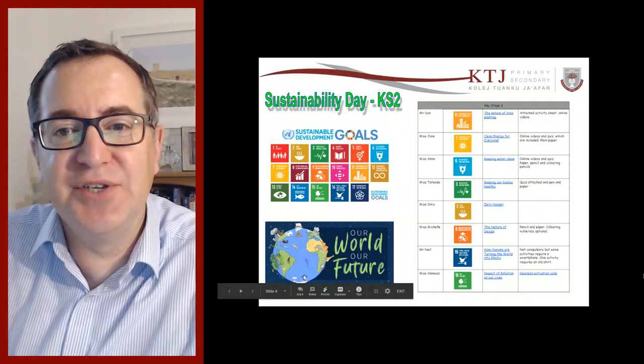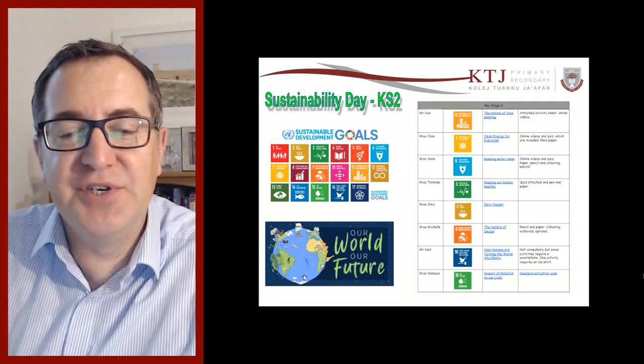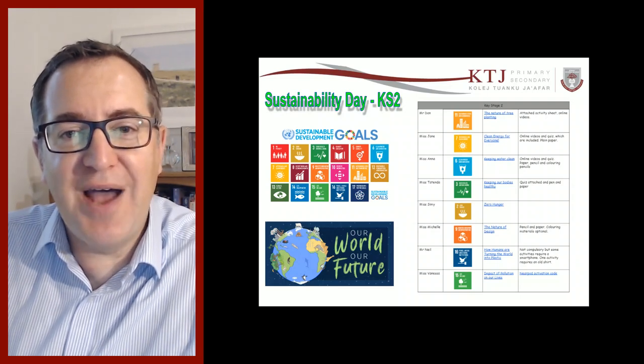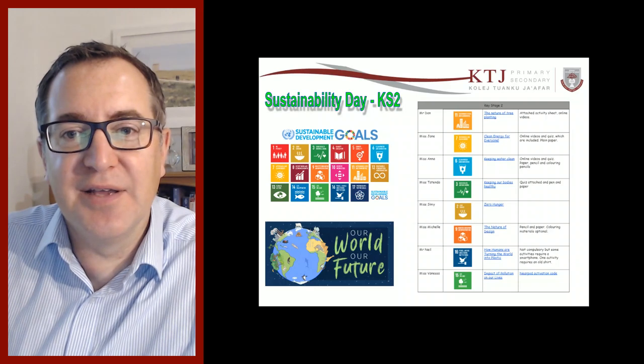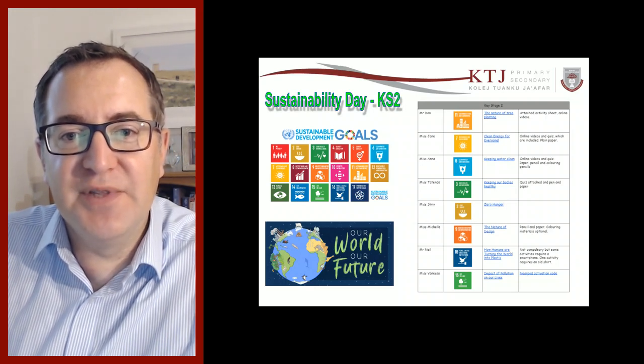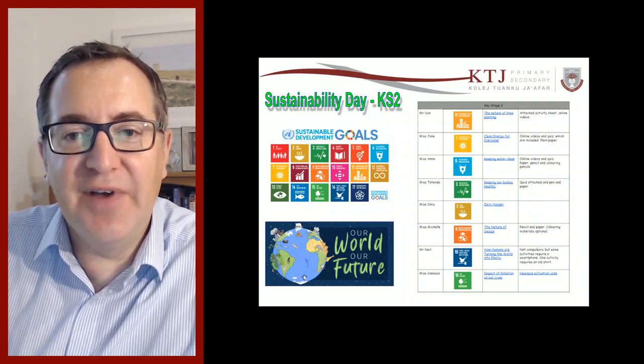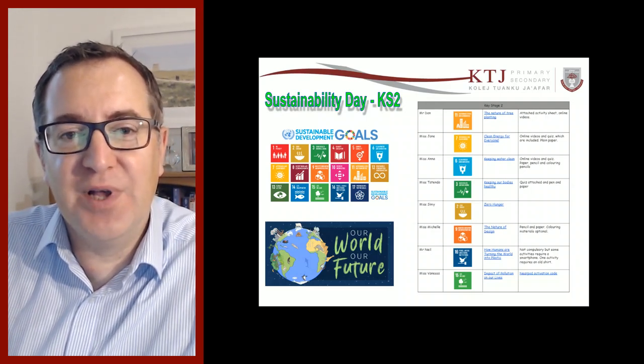And then for key stage two, we have all the activities here, which are on the sheet. And if you click on the blue hyperlink, that will take you to the lesson so that you can find out more about that goal and get involved. So do have a really good go at those. Take part in two or three of them during the day, but there's lots more to get involved in if you want to, to find out as much as you can about those different SDGs, those sustainable development goals, which will help the world into the future.